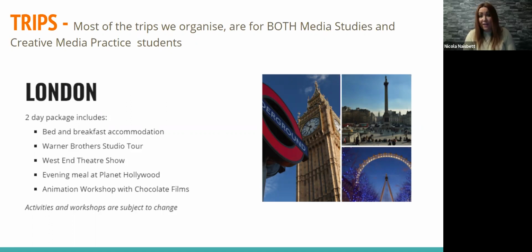You get bed and breakfast in your accommodation. We go to the Warner Brothers studio tour for Harry Potter, and every year they seem to add things on, so there's something different every time we go. We do a West End theatre show. We try to do a different one every year. An evening meal at Planet Hollywood, and for the last couple of years we've done an animation workshop with Chocolate Films, which is a London-based television and film production company.